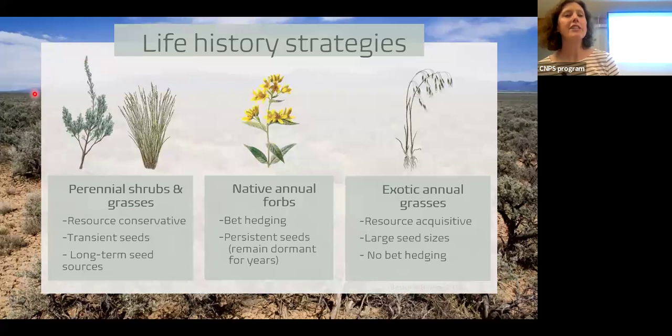On the left here, we have perennial shrubs and grasses. They tend to have a really resource-conservative approach to growth and seed production. They typically have transient seeds, so those seeds really don't last for very long in the seed bank, but they're perennials, and so the aboveground plants themselves act as a long-term seed source. Just the plants being on the landscape, they're long-lived plants.